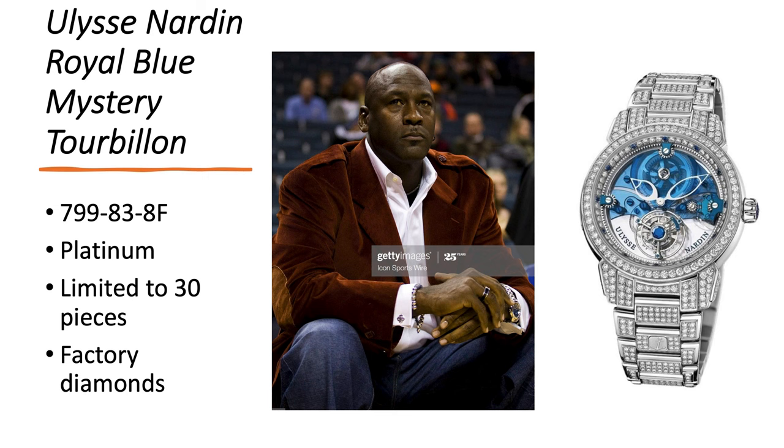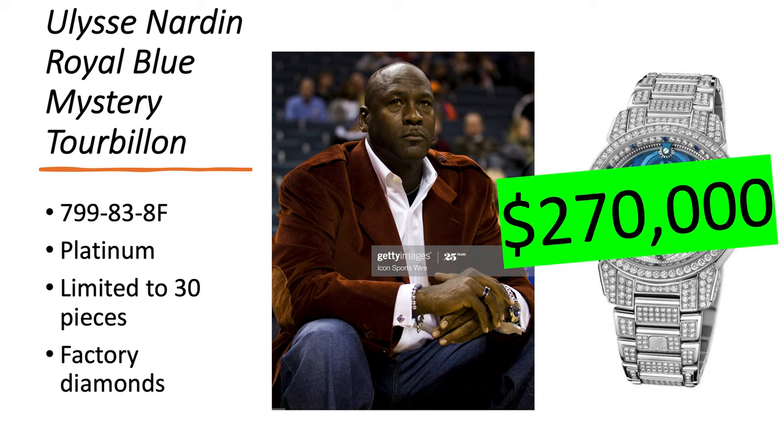Ulysse Nardin Royal Blue Mystery Tourbillon. This is the reference 799 838F in platinum. It's limited to only 30 pieces, and it has factory diamonds from Ulysse Nardin. And Ulysse Nardin is not recognized as the luxury watch brand that makes these super exclusive factory diamond pieces that are worth a lot of money. But this one is one of the most expensive watches in his collection, surprisingly, worth about $270,000.